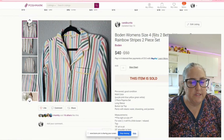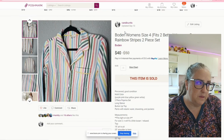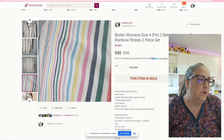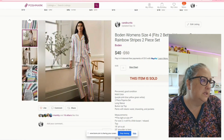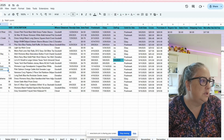Plus, when I wrote fits 2 better, then somebody who was looking for a size 2 might be more interested in that as well. Anyways, it was really cute. That's kind of what it looks like. Mine was just a little bit of wash wear, but overall really good condition.